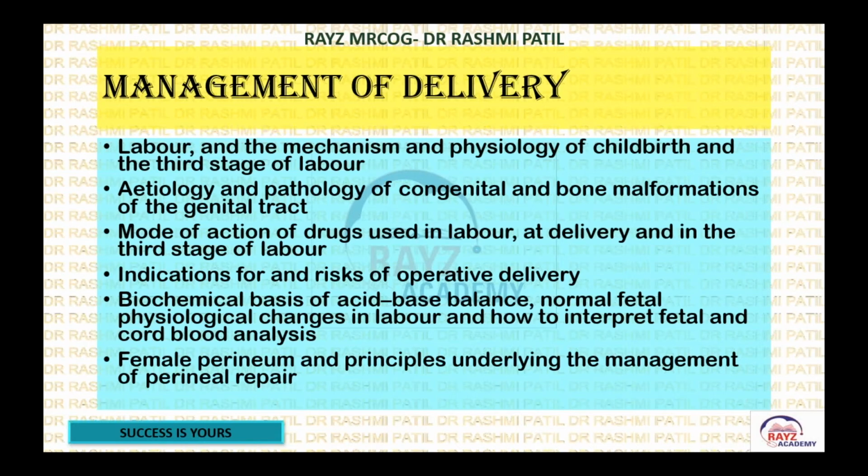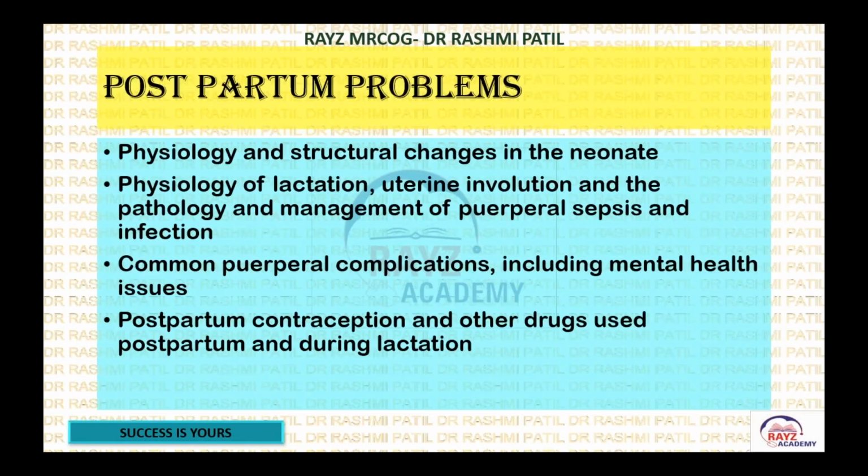Postpartum, yes, we all know the physiology and the structural changes in the neonate, and the physiology of lactation, which is very important, the uterine involution, pathology and management of puerperal sepsis and infection, the common puerperal problems, including the mental health issue. This is a major concern, and postpartum contraception and drugs which are used in the postpartum and during lactation.